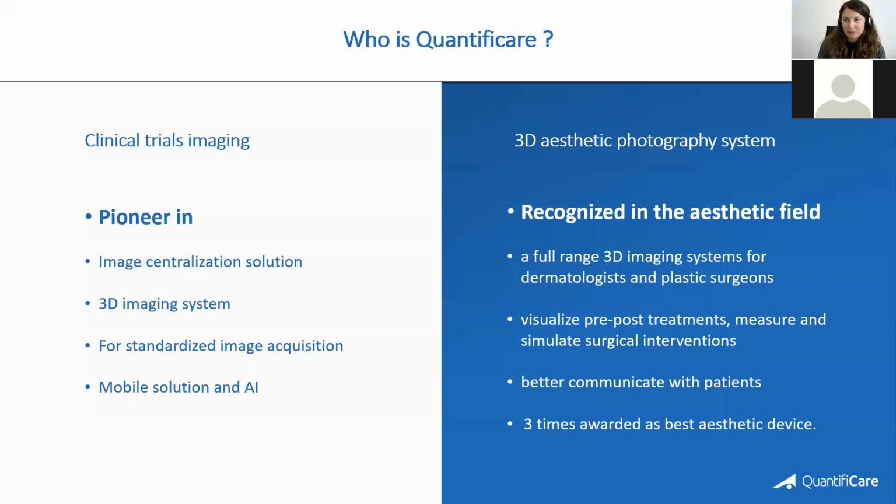Then we have a second business unit that better fits the people here today, which is how we bring this amazing technology into your daily practice. We built on our clinical experience and expanded our offer to provide a full range of innovative 3D imaging systems to dermatologists, plastic surgeons, and aesthetic practitioners. The aim is that inside your practice, you can use these devices to get before, pre and post-op images, to do simulation on your patient directly, and to get facial skin analysis or body measurement. We have been awarded 3 times as best aesthetic device with 3 of our systems.